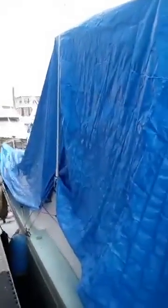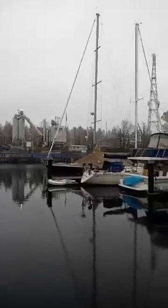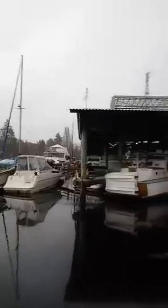So this is the back porch. She's looking pretty sad with the blue tarp on it. However, it keeps her nice and warm and cozy inside, and the biggest thing is dry. Buy a solar battery charger at Batteries Plus. Yeah, it wasn't for the boat. It was for the car, the battery that died. Yeah, we did have a battery jumper.